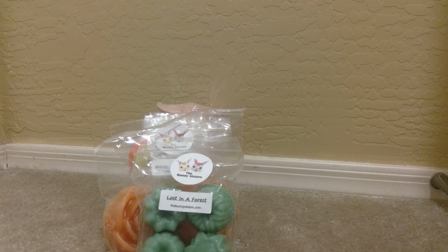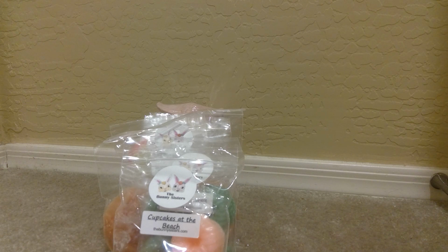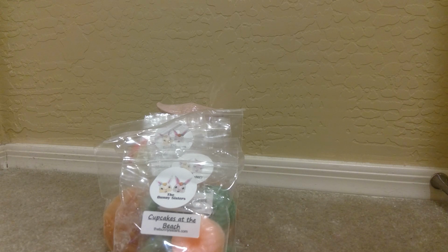But I'm mostly getting a marshmallow note and a sea air, beachy note. So if you know what cupcakes at Tiffany's is, please comment down below and let me know. I like it. It's just not something that I'm familiar with, but I like this.